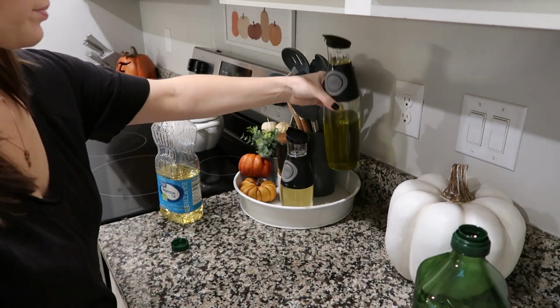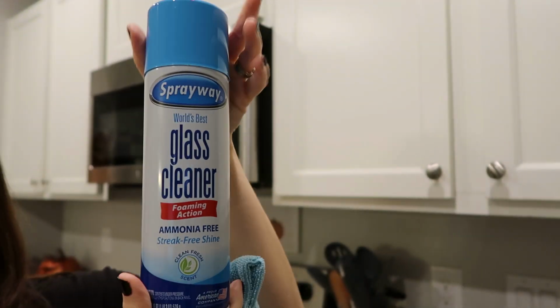And then I am gonna use the Sprayway glass cleaner on all of the stainless steel in the kitchen.